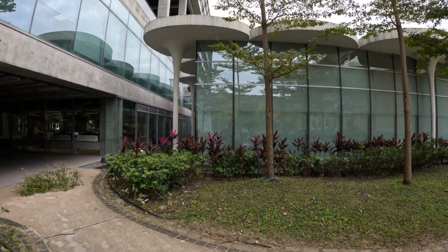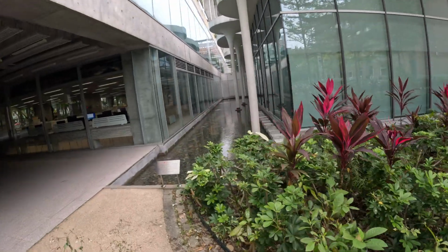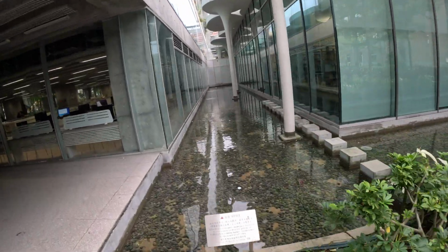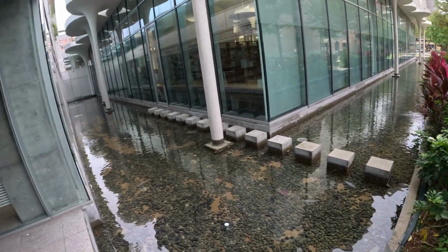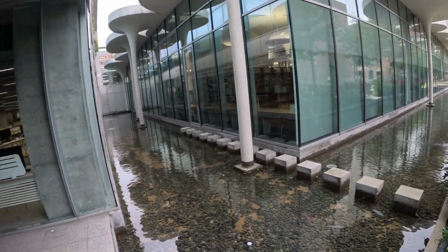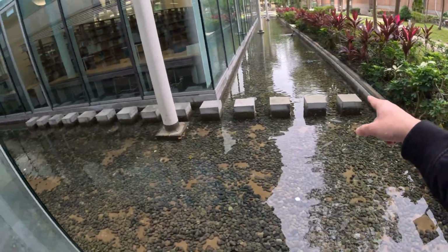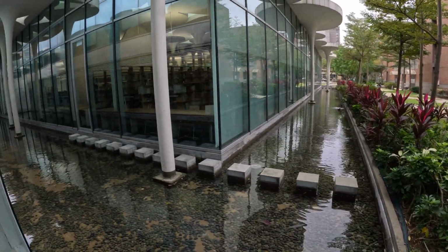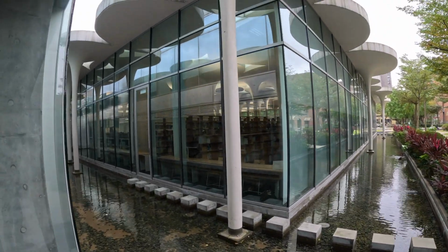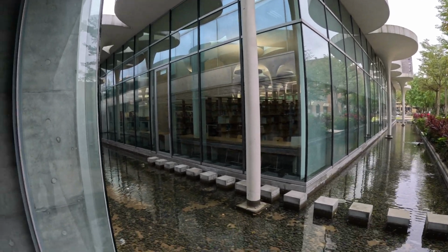So this is the library. It's surrounded by an artificial, I'm not sure if it's artificial, but it's a moat. Definitely it's not for recreational purposes. Again, I was here yesterday. I was supposed to enter through these steps, and I realized that it's a fire exit. So you can already see some parts of the interior.